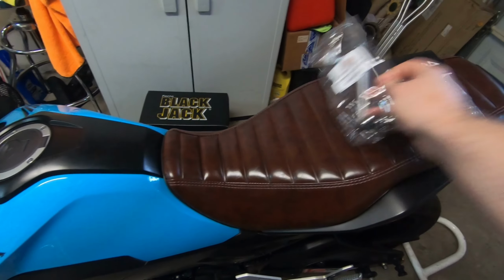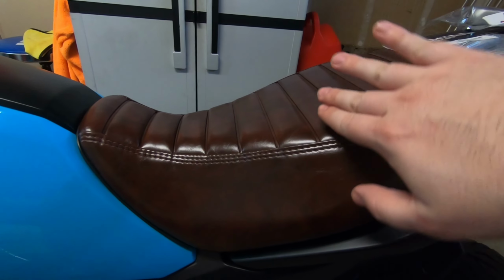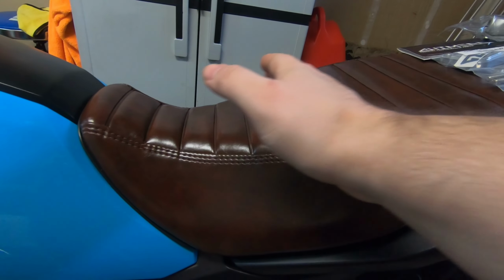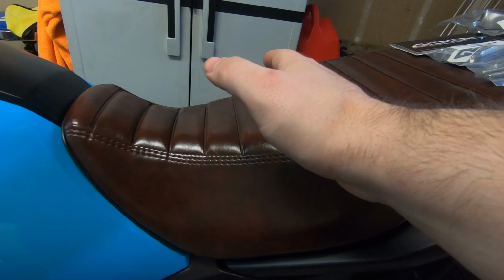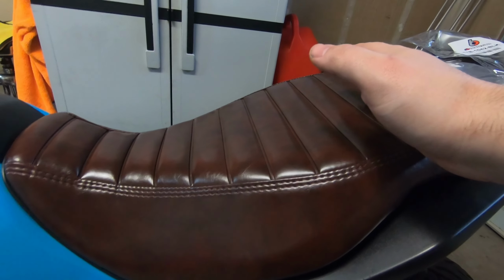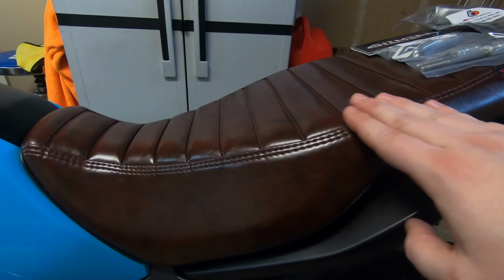Because the stock seat, if you guys are familiar with these Groms, they have a nice huge hump right here that keeps you right in the front. And you only get about 1 inch or 2 of wiggle room to slide yourself back. And then if you want to go any further back, you have to lift yourself up and put yourself on the back seat. This seat solves that issue by giving you a much nicer flatter profile.